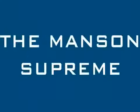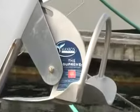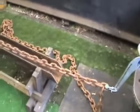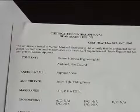Manson Anchors has developed the next weapon in its arsenal of world-class anchors. Founded in 1972, Manson has drawn on over 35 years of anchor manufacturing experience to unleash the Manson Supreme onto seabeds all over the world. Launched in early 2004 and designed to exceed the rigorous demands of 21st century boating, the Supreme boasts not only extremely fast setting, but also Lloyd's certified super high holding power.